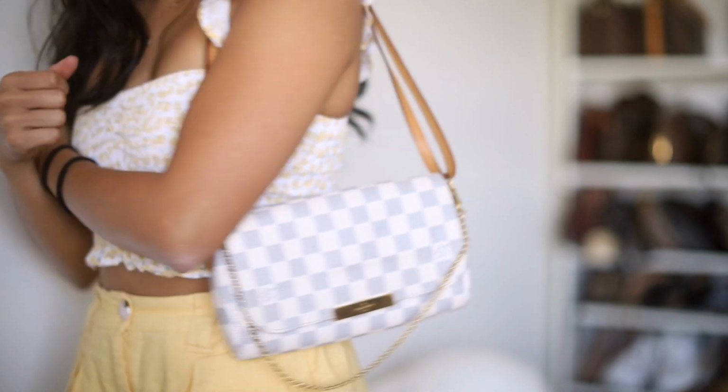Another option I've thought about doing is wrapping it all the way like that, doubling up the strap. Let's have a look if we can do it. Doubling up the strap like this, and then you can have it as a short shoulder bag like this. I mean, we wouldn't have dared do this in 2014 when I had my first one, but obviously now it's very much in fashion to have these short shoulder bags. So that's a really great option, and I can always use another strap because I have so many vachetta straps from my other bags that I can use for this.